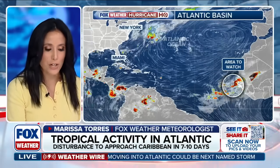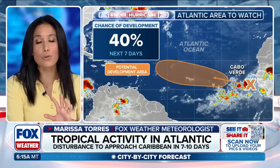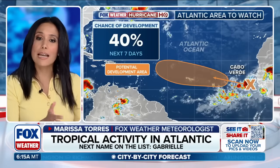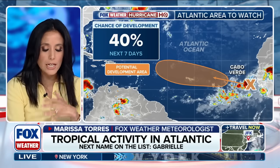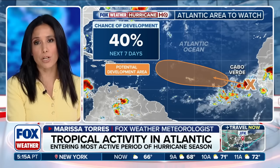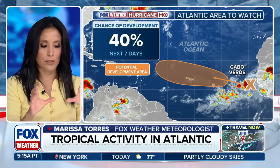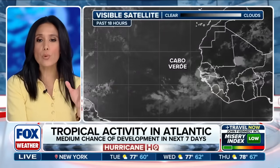There is that area to watch. You can see some of the convection heading into the main development region. So nothing too out of the ordinary with this. And it now has that orange jelly bean, that 40% chance of development in the next 7 days. So the NHC saying maybe by the end of the week or this weekend, we see a tropical depression form. And that's what this potential development area is in regards to, a depression. We'll see what's going to happen.